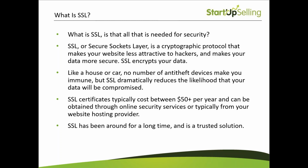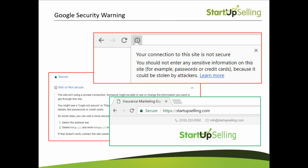Now, SSL certificates are relatively inexpensive. They cost $50, $75. It depends on where you get them and who your hosting provider is. It's an annual cost. It's an important investment. It's one that every agency website should have. If you have a lot of websites, you can actually buy them in bulk, and they're less expensive than $50 each. It's been around for a long time. It is a very trusted solution.